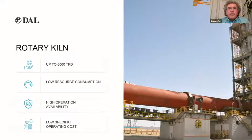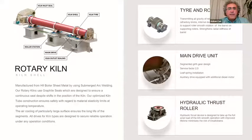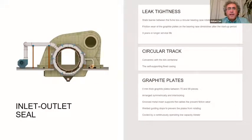For the revamping project of the rotary kiln, we provide solutions and equipment for drive systems, gears, truss systems, tires and rollers. We provide kiln shell replacements and the rotary kiln parts. To achieve an extensive improvement in performance, inlet and outlet sealing are of great importance. We provide efficient sealing and long lifetime with our graphite plate seals.